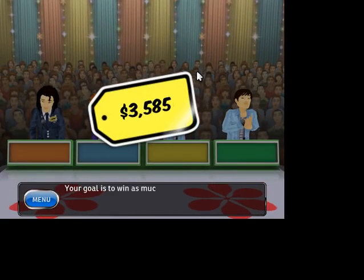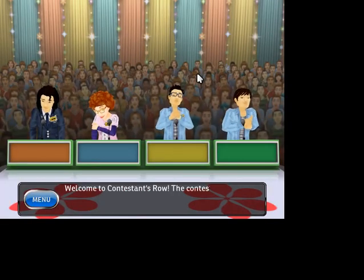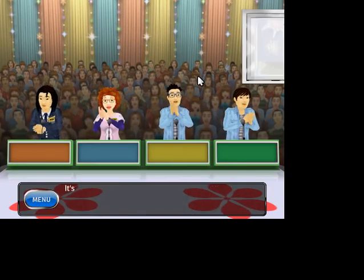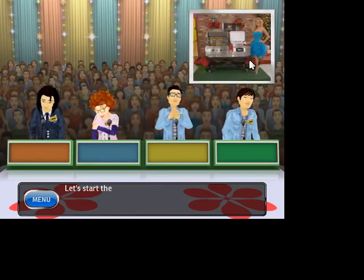Your goal is to win as much money and fabulous prizes as you can. Welcome to Contestants Row. The contestant with the bid closest to the actual. Here is the item up for bids. It's a new tailgating grill. The grill and chill. Let's start the bidding.